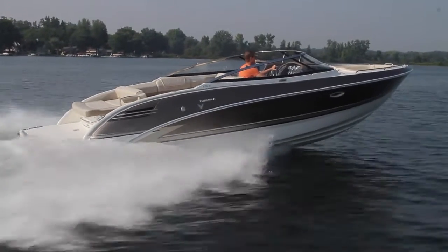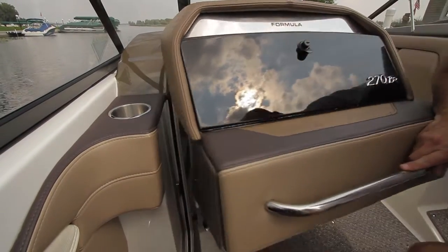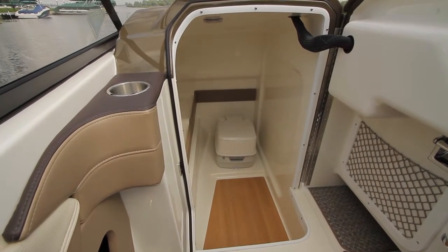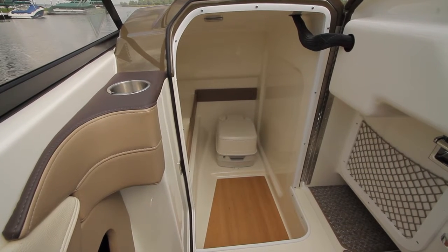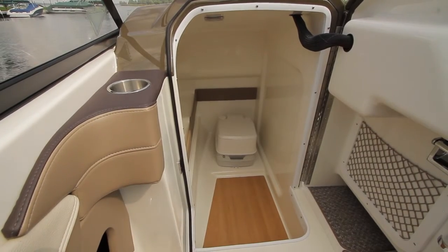Hey Scott, show me the head here. This thing is pretty awesome. Let me see how smoothly this opens. And of course, the finish in there, everybody's got to have the wood finish flooring, but you've got vanity space, edging, and of course your standard porta potty.